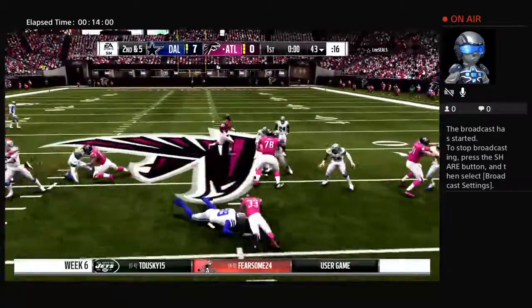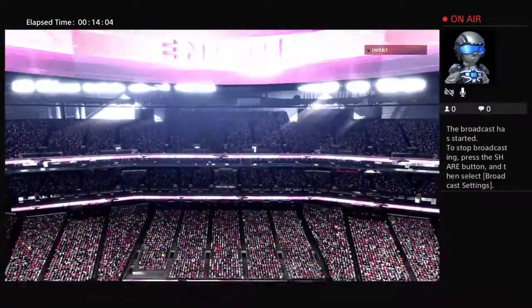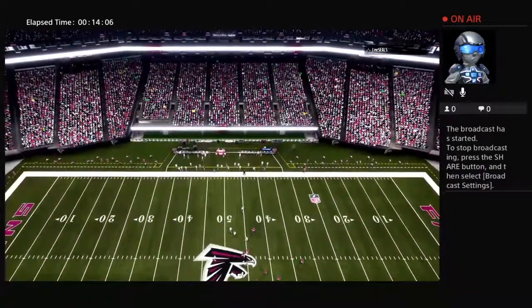And they'll go with a ground attack here. And he'll get nothing there. Stopped right at the line as that will wind us down to the end of this first quarter of play.